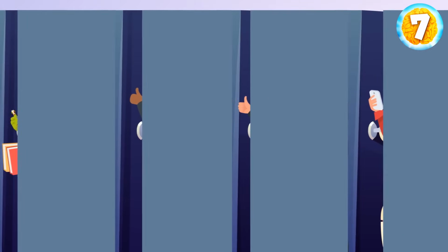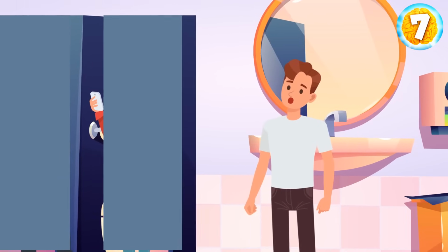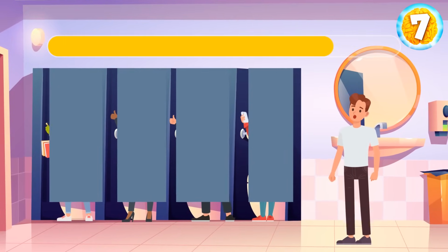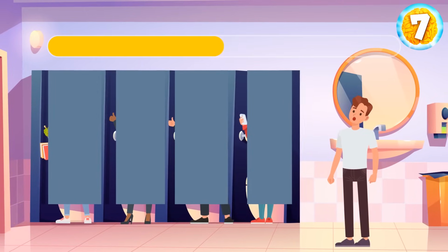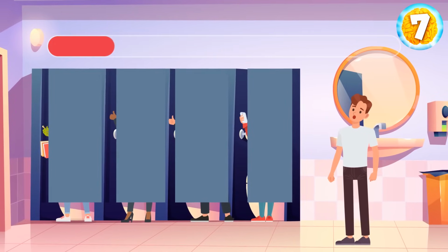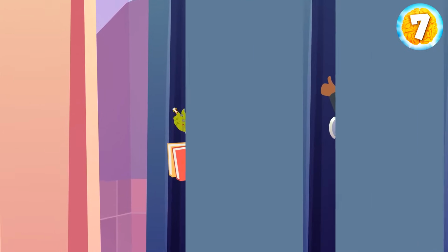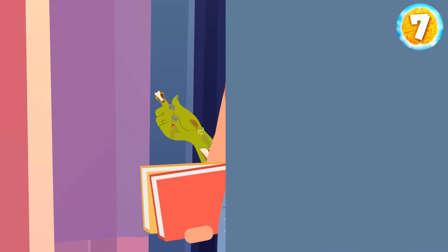James enters the toilet room, but all cabins are occupied. Can you spot a zombie among the visitors? The zombie is behind the left door. See the hands? They are greenish.